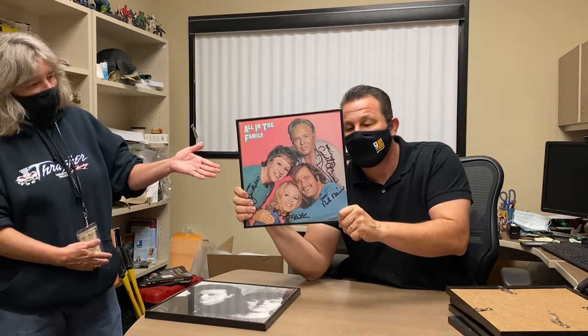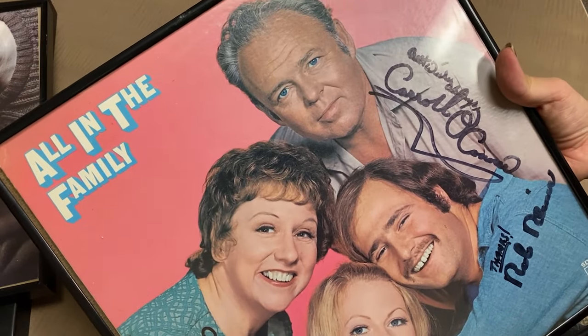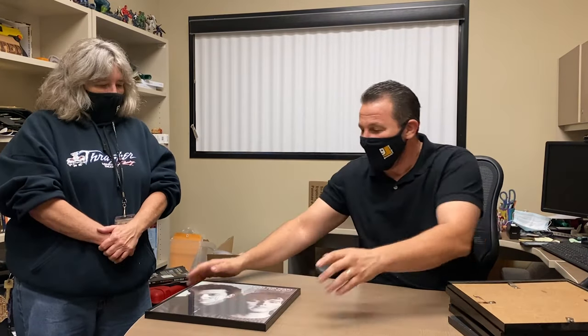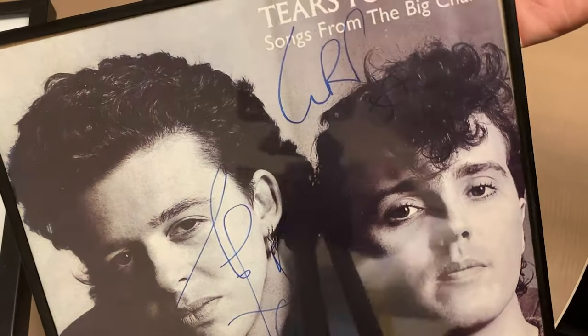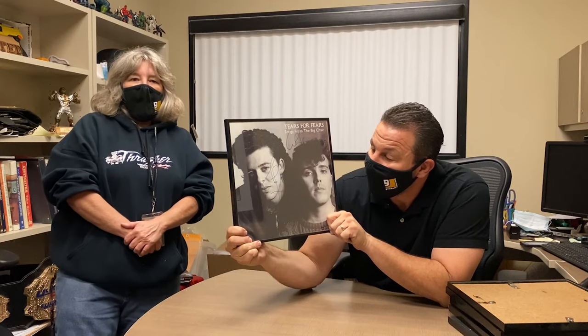So this is the cast of All in the Family, from the 70s show. I watched that as a kid growing up. You got Sally Struthers, Rob Reiner on it, Carroll O'Connor. Next, we have Tears for Fears, Songs from the Big Chair. Iconic 80s band. Look at that hair.